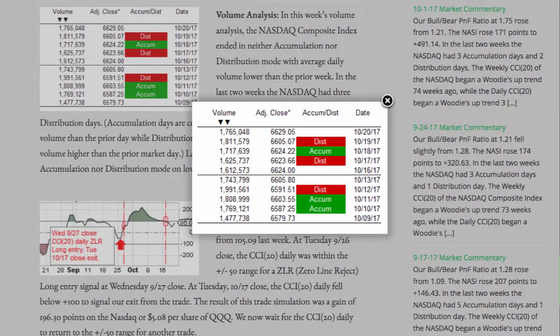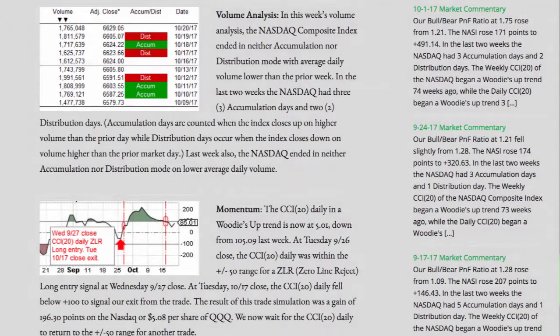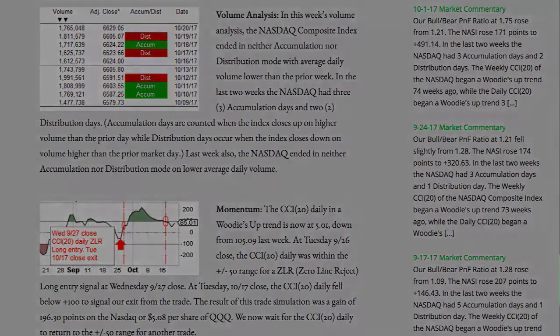Volume analysis. In this week's volume analysis, the Nasdaq Composite Index ended in neither accumulation nor distribution mode, with average daily volume lower than the prior week. In the last 2 weeks, the Nasdaq had 3 accumulation days and 2 distribution days. Accumulation days are counted when the index closes up on higher volume than the prior market day, while distribution days occur when the index closes down on volume higher than the prior market day. Last week also, the Nasdaq ended in neither accumulation nor distribution mode on lower average daily volume.